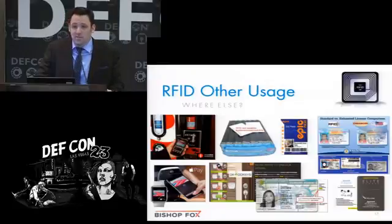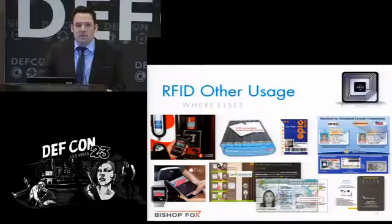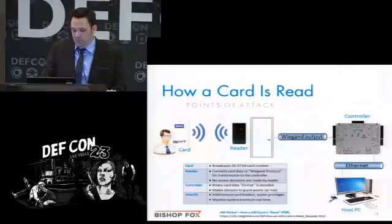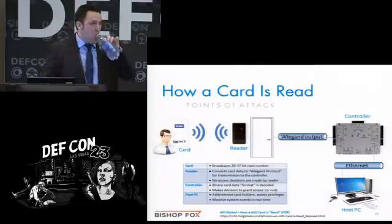Enhanced driver's licenses. How many people's hotel room key, while they were in Vegas, was RFID? You're starting to see more and more have them, especially in Vegas. But I imagine in a couple years from now, most hotel keys are going to be RFID based. So these types of attacks are only becoming more and more useful.